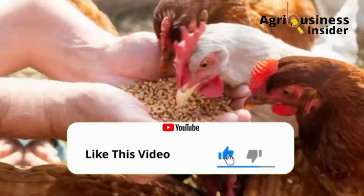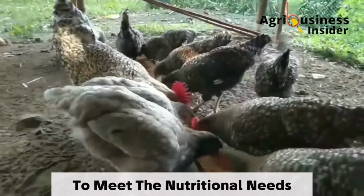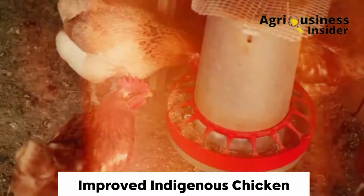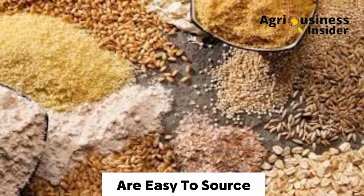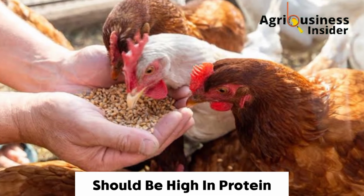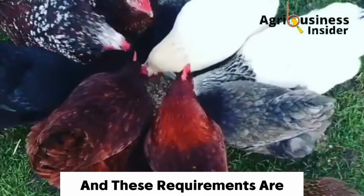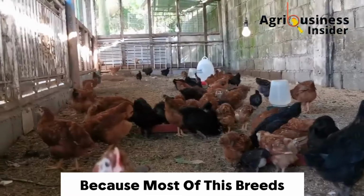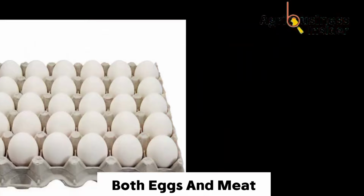An improved indigenous chicken feed is one that is specifically designed to meet the nutritional requirements of this improved indigenous chicken. This feed is one that is affordable and contains ingredients that are easy to source and use. The feed of the improved indigenous chicken should be high in proteins, energy, essential minerals, and vitamins. And these requirements are very beneficial to the improved indigenous chicken, because most of these breeds are usually dual purpose. That is, they are kept for both eggs and meat.